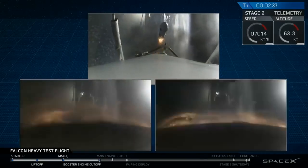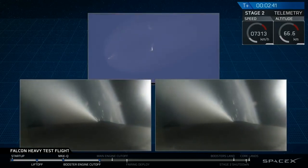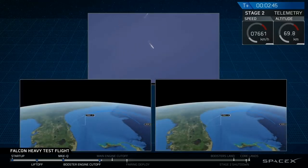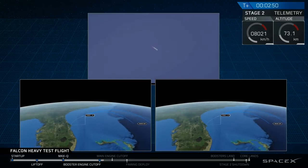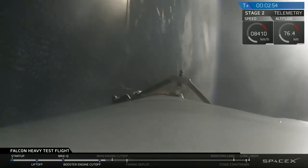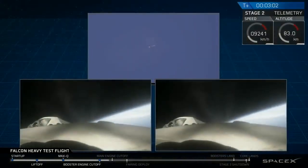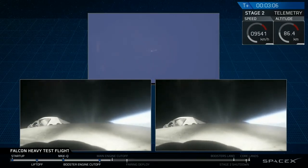Center core throttling up. Stage 1 keeps going. Successful separation. We're coming up on center core shutdown.